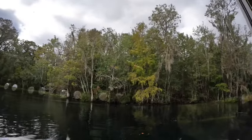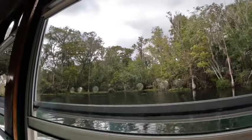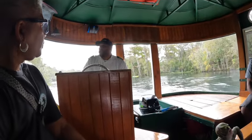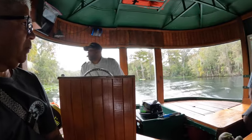They officially changed the name of this place to Silver Springs State Park. Now, by them purchasing the surrounding areas like that, you guys can go all over the place, and that is a beautiful thing. That is an absolute beautiful thing.